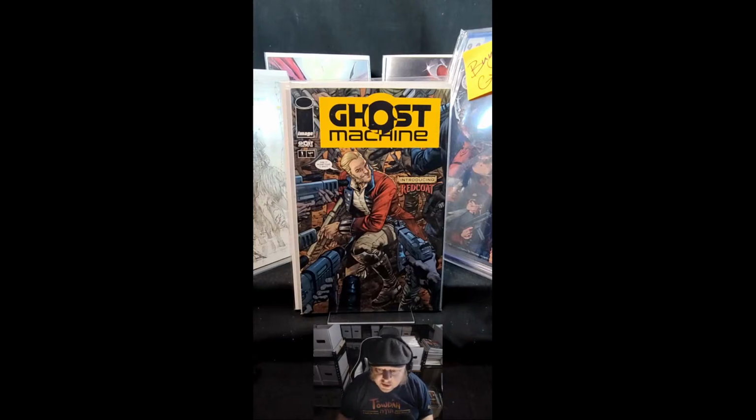Nobody on the Ghost Machine, really? That's interesting. All right. Anybody out there, just let me know if there are any indie books you're interested in. I have tons. If you can look behind me here, these 4 boxes are all indie books. I have some signed books that'll probably go up, some magazine-sized books, and some distillery stuff. Like I said, all indie all day today.